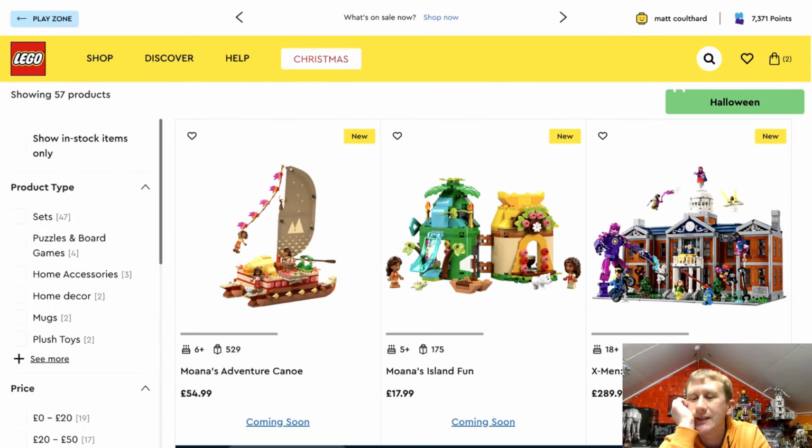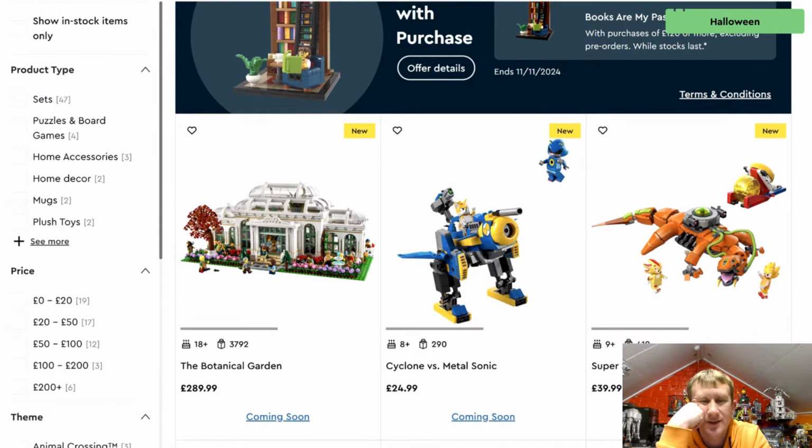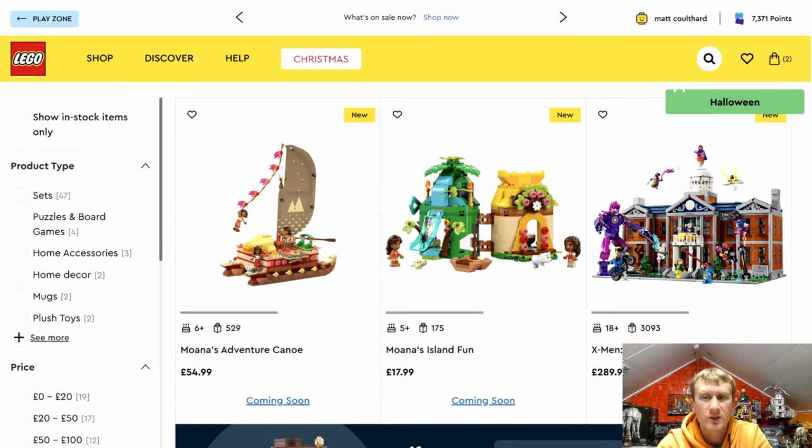But I have seen in certain photos the X-Men mansion next to the Bionicle Gardens. Now, this thing is massive with regards to brick counts, 3,792 pieces. Obviously, it takes up 2 full base plates. But the X-Men mansion is actually taller. So the white bit up here makes it a little bit taller. So the roof height looks very, very similar.